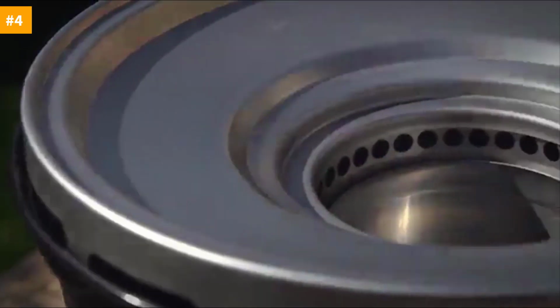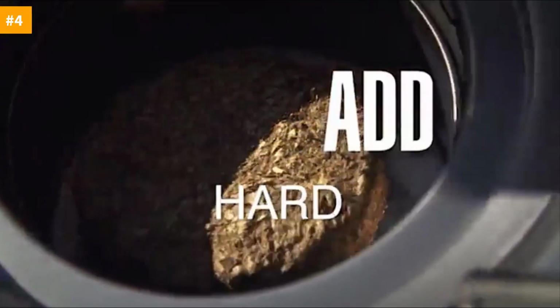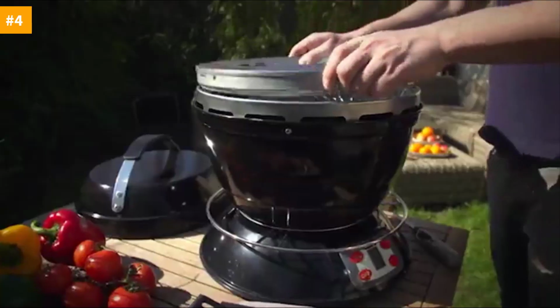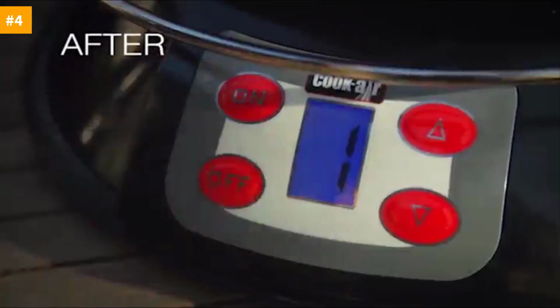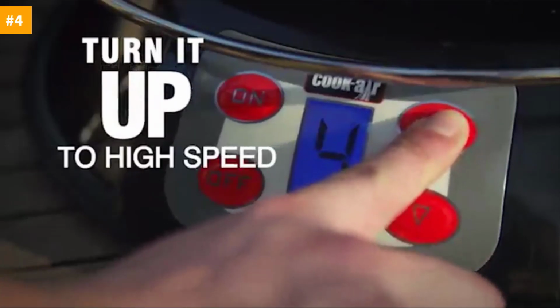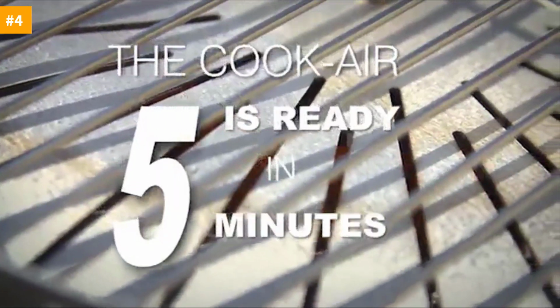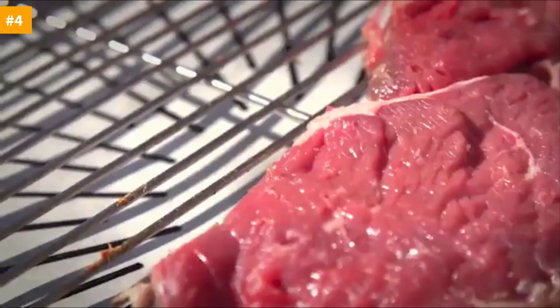To make it work, it's easy. Insert a piece of solid fire starter and light it. Add a piece of hard wood on top. Turn on power to level 1 and let the fire start. After 30 seconds, you can turn the fan to high speed. And in less than 5 minutes, Cook Air is ready to sear and flavor your finest pieces of meat.